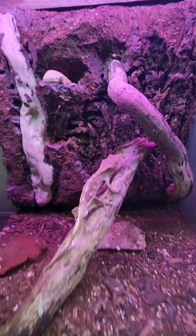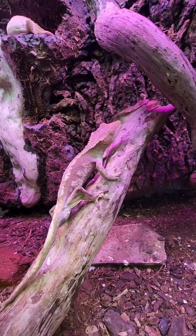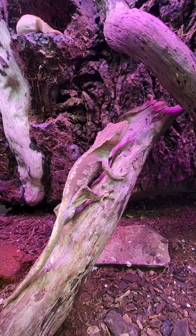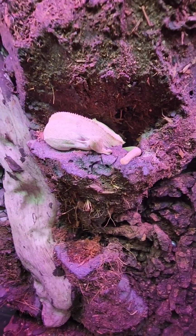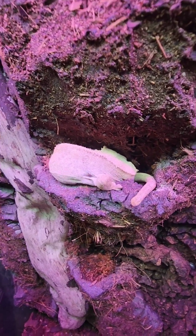So this big boy right here, he was actually my first gecko ever, and this is Garcia, named after Jerry Garcia from the Grateful Dead. If all my deadheads out there, give me a woo! And then this is Gretchen or Gertrude. I don't know which one it is because my wife named it, but she's our female.